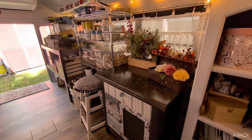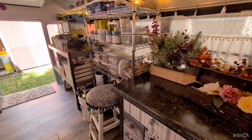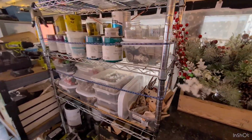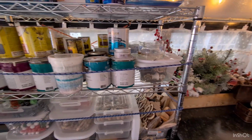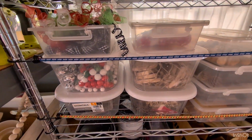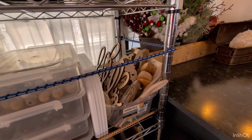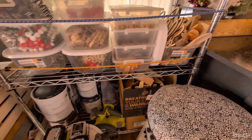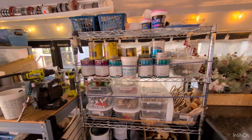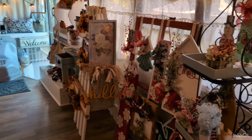Everything has its place, and when one of my kids needs something, I know exactly where to tell them it is. And after not having space to be organized, being able to think of an idea and know where to turn for the bead or the button or the flower that I need is super fun. It just makes everything go nice and smooth and fast. As you can see, so many pieces with a story. So much heart and love is in this bus.